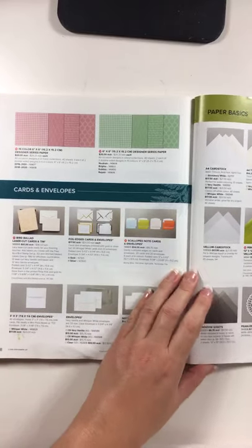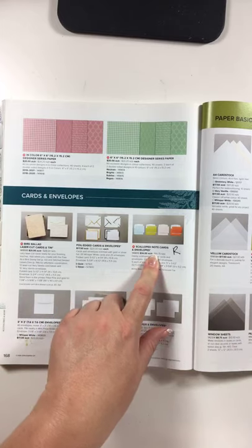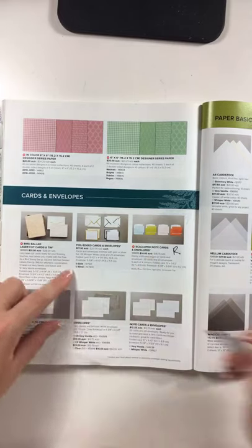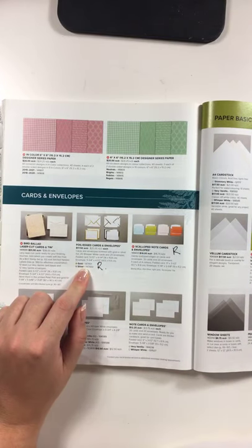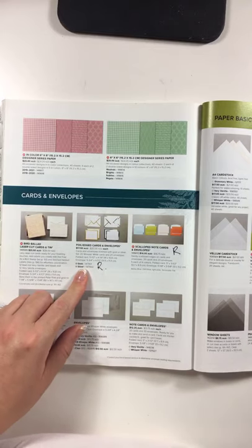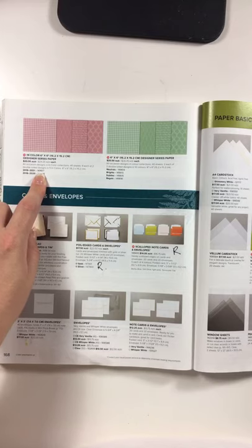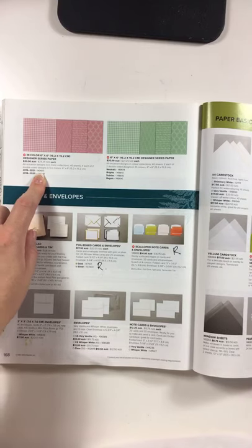168, the scalloped note cards are retiring. The gold foiled edge and the silver foiled are both retiring. They're really pretty. The 19 to 20 designer series paper is retiring. Regal Subtles. That's it.